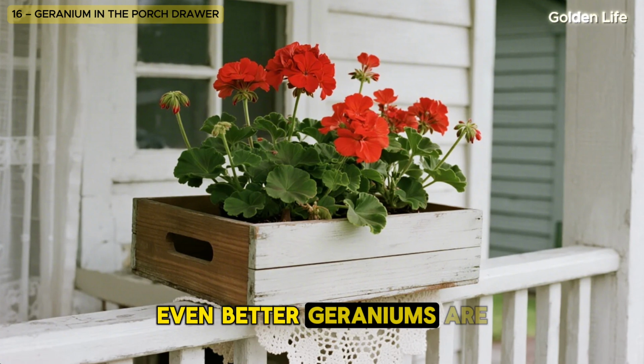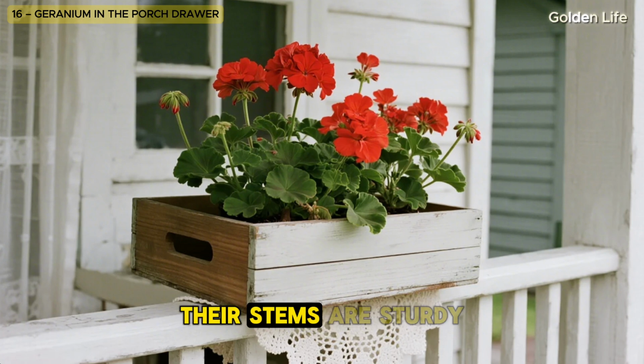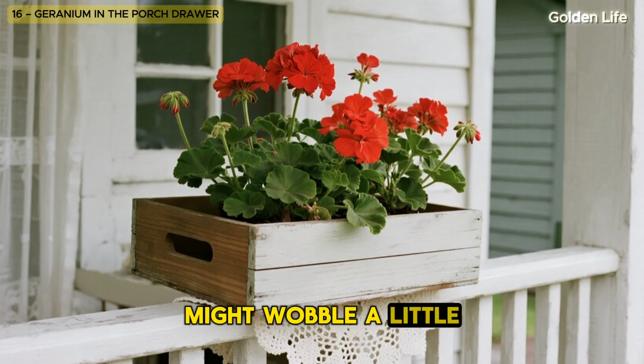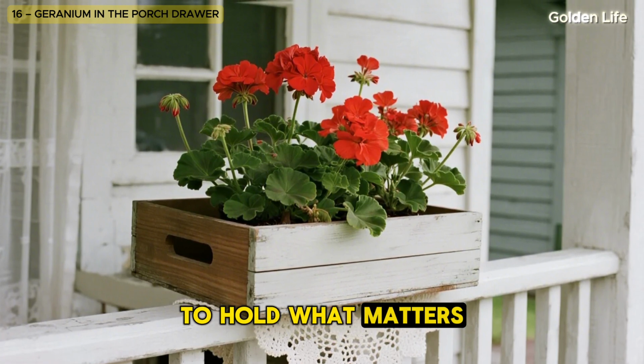Even better, geraniums are friendly to hands that have seen many seasons. Their stems are sturdy, their care is simple, and when they're happy, they bloom and bloom again. And the drawer? It might wobble a little, its paint might peel, but it knows how to hold what matters.